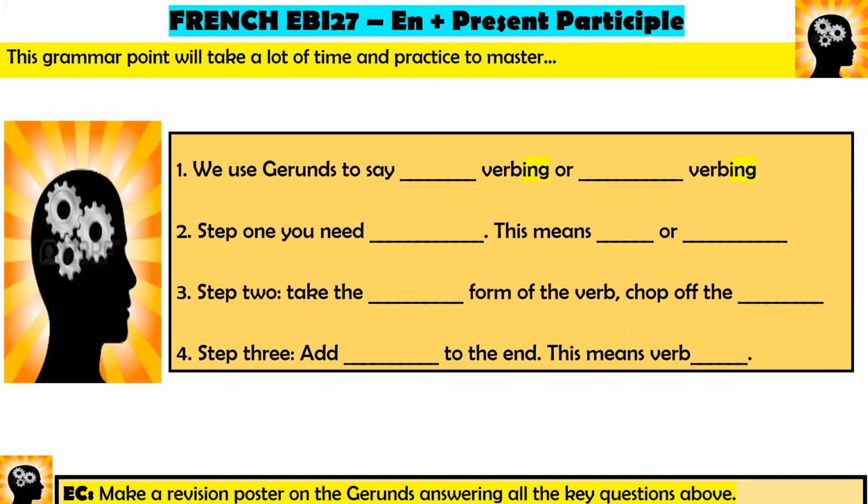Alors mes petits, right guys, so let's see what you know. Put me on pause, see if you can complete these sentences. We've done them all. When you think you're ready, restart the video. I'll go through the answers one by one, and then we'll put you to the test. Pause me now, see if you can answer these questions.